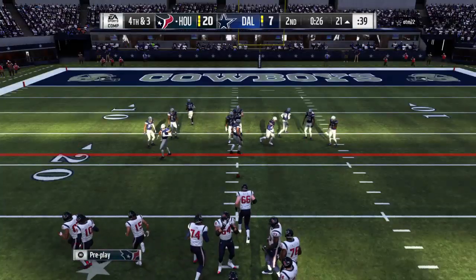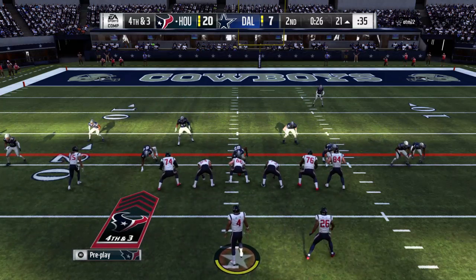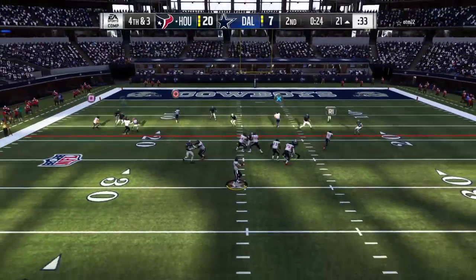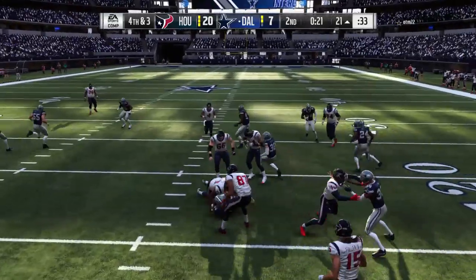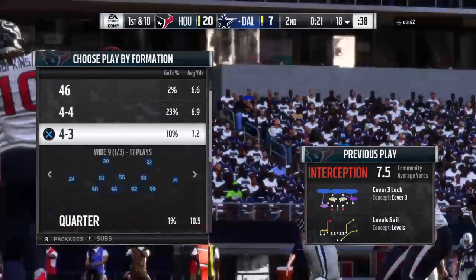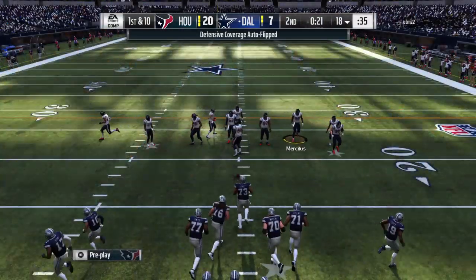The field goal unit's going to stay put on the sideline. They're going to go on fourth down here. They will indeed snap it to Watson. Into heavy traffic, and it's intercepted. Picked off by the linebacker, Jalen Smith. And a big turnover there as his guys will get the football back.